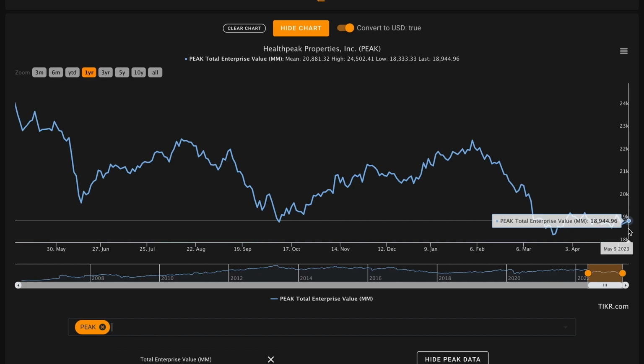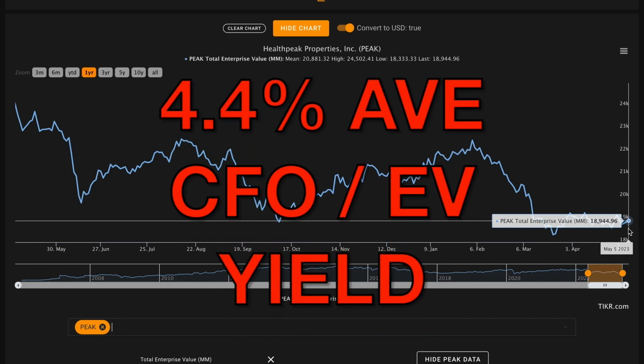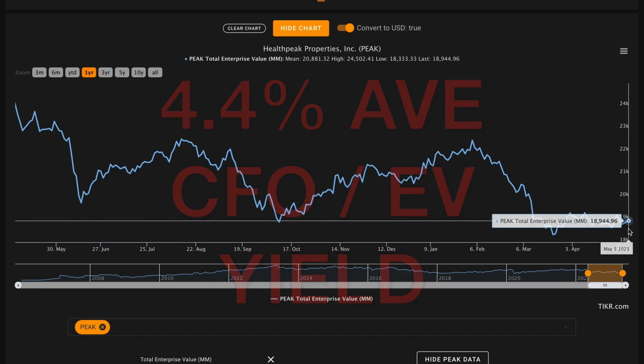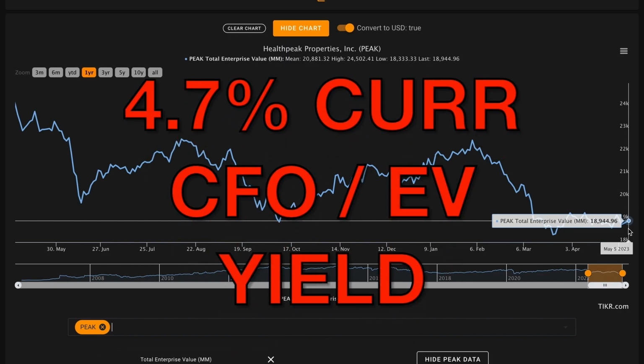In their last 5 years, Healthpeak produced $4.1 billion in cash from operations, meaning they produce about $830 million in average cash from operations in a given year. When we divide that by their $19 billion total enterprise value, we get about a 4.4% average cash from operations to enterprise value yield. On a current basis, Healthpeak produced $900 million worth of cash from operations in their most recent fiscal year. When that's divided by their $19 billion enterprise value, we get about a 4.7% current cash from operations to enterprise value yield.